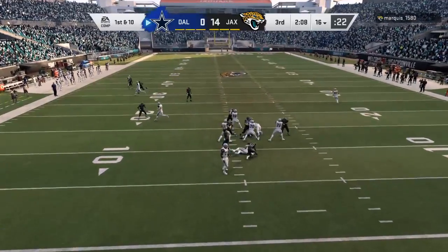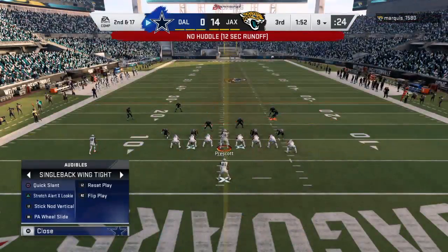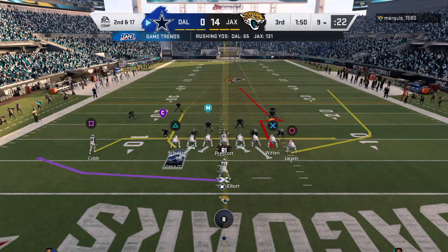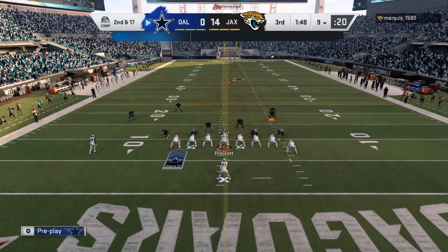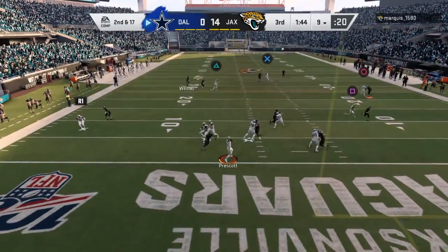Now the pressure comes and he goes down. Just inside the 10, back at the 9. You know, despite the scoreline, I think they've got to like where they are here. They're on the road and just one big play away from getting right back in this game.